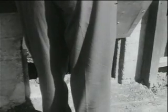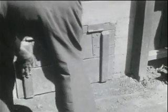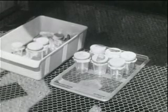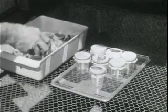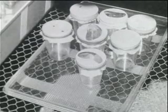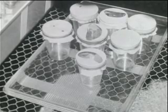It'll be 2 weeks before the adders build up sufficient reserves of venom to be milked again. A good milking, David tells us. Enough venom here to kill 800 sheep. It's now left to dry out or desiccate in the sun. Eventually, only fine powdered venom crystals will remain.